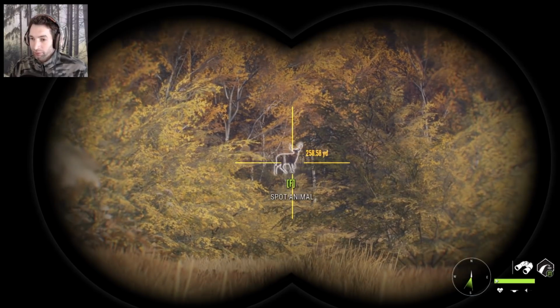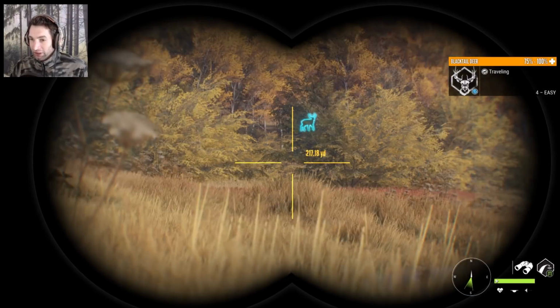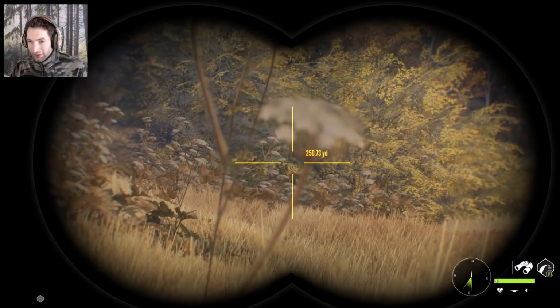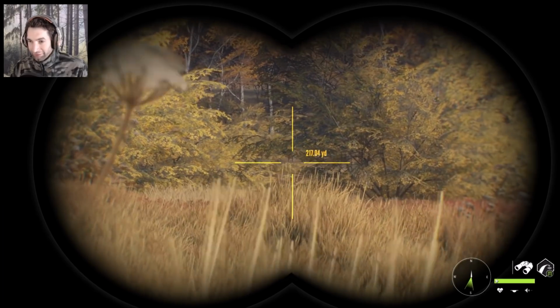Alright guys, so I thought we got the big buck from before, but I was wrong because we just spotted him. That's not him. That's a huge blacktail though, but right here we just spotted a huge whitetail. He's right here at 236 out. And that was kind of a cool blacktail to walk by as well. I wouldn't mind trying to get him, but yeah, this is definitely the big one.